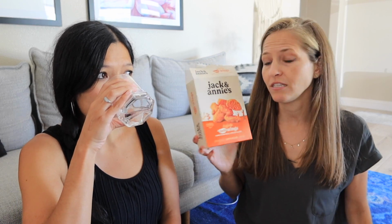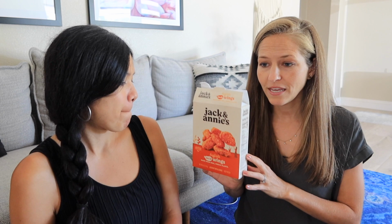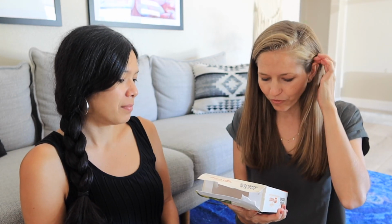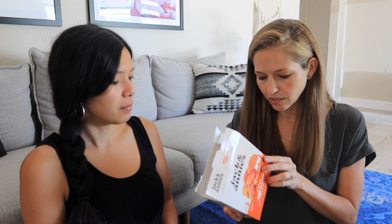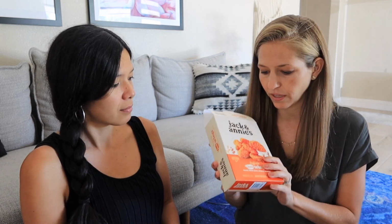This was another brand that I spotted, and I'd never seen or heard of this brand before. It's called Jack and Annie's. We picked it up, and it wasn't until I was making them that I realized it's called Jack and Annie's because the first ingredient is jackfruit. That's so cool. I've never seen nuggets made from jackfruit before. These are their buffalo style. The ingredients are pretty simple and clean, which is awesome. It's got jackfruit and wheat flour, soy flour, and then spices, oils, and stuff like that.